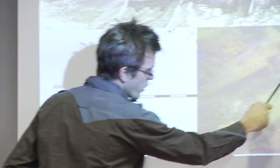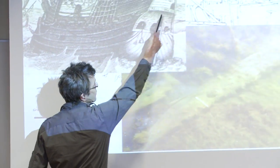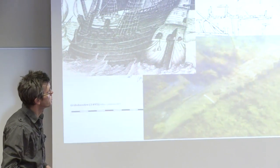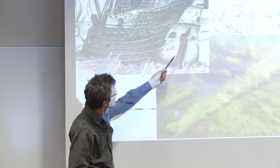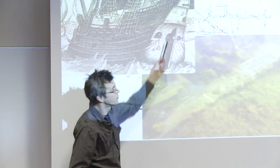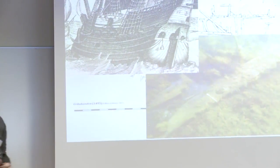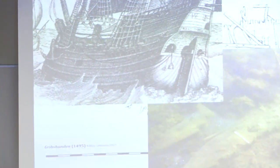This is the top of the rudder. It's slightly curved like that, and we can see it on different sketches and paintings from the 15th and 16th century. It looks like it's to adjust to the counter of the ship's stern. So we think that Gribshunden had this similar counter on the stern.